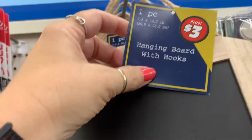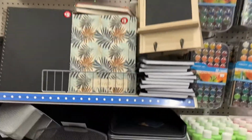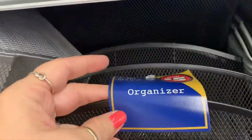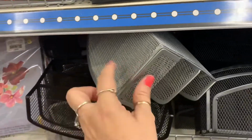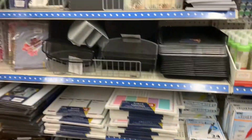Now this is something new. One piece hanging board with hooks. It's $3. See, there's the hooks. And then of course, look here, they've got paper letter trays. And then these are organizers. Now that's pretty nice. That's a pretty good deal for $3. And then they also have it in the silver. And then they have a lot of whiteboards down there. And there's the big folders. Pretty cool. They're really stepping up here.